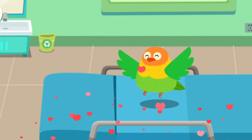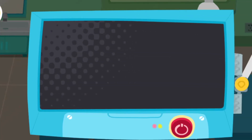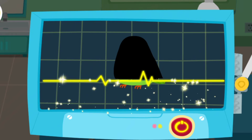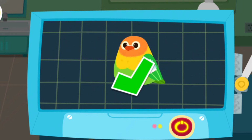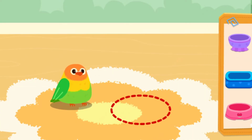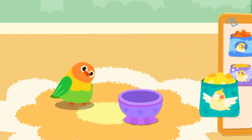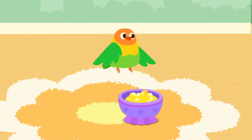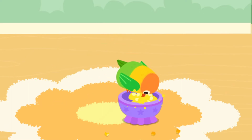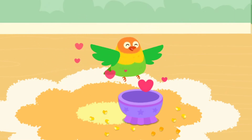That's great! The parrot will be able to fly again. The examination is complete. It has regained its health. Let's feed it. Wonderful! It's ready for adoption.